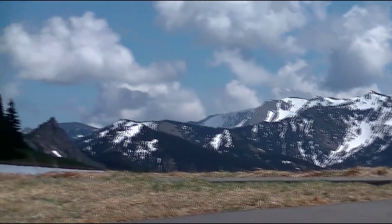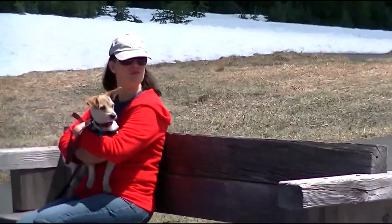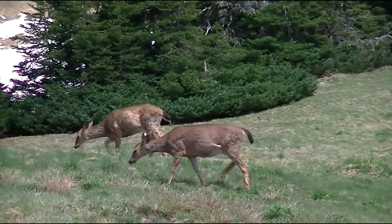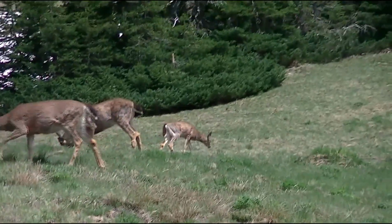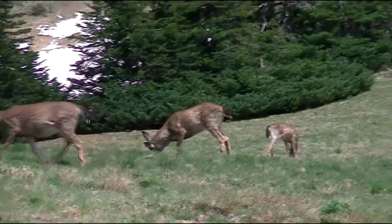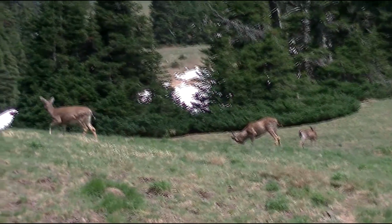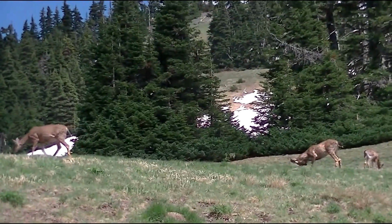Alright. Elena's on the bench as I film. Alright, well, we're on our way out of Hurricane Ridge, and we see a family of what we think are deer. I don't know. I have a hard time telling a deer and an elk apart, but I'm pretty sure those are deer. What do you think?